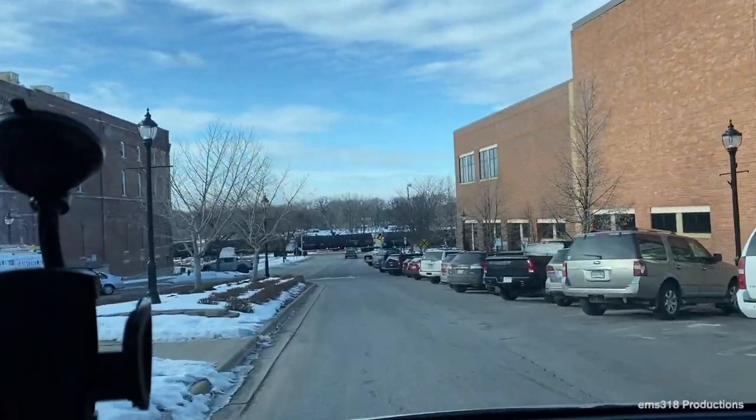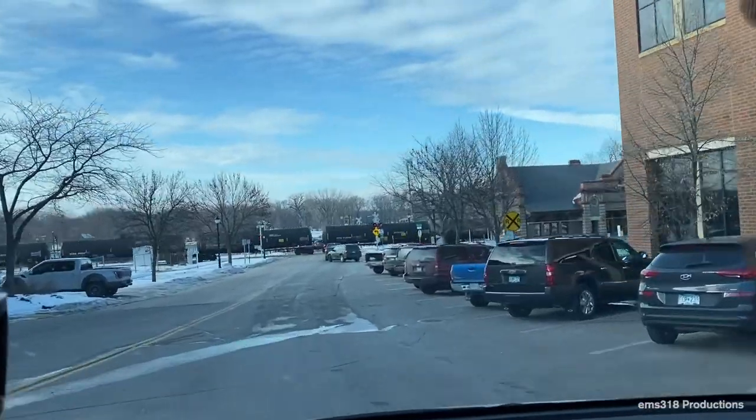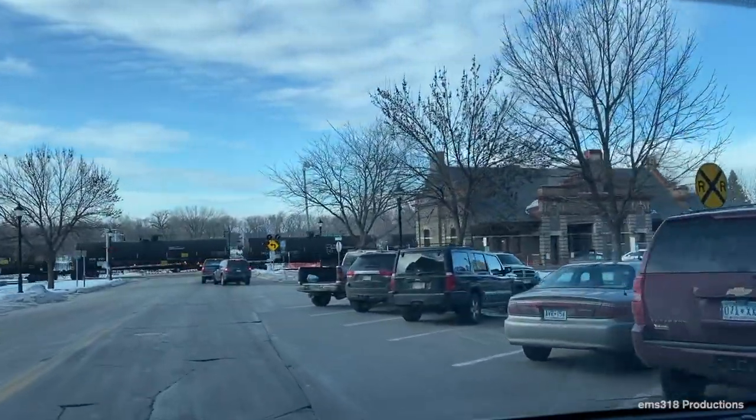5553 west, mile board Duke. Taking the siding. 75 out.